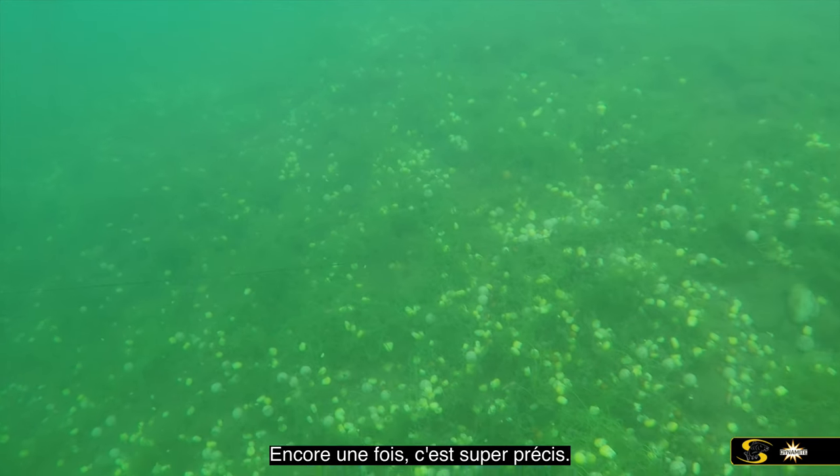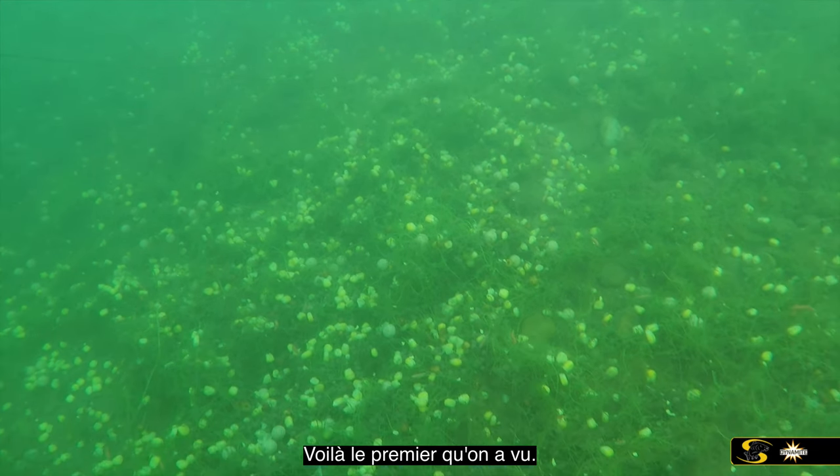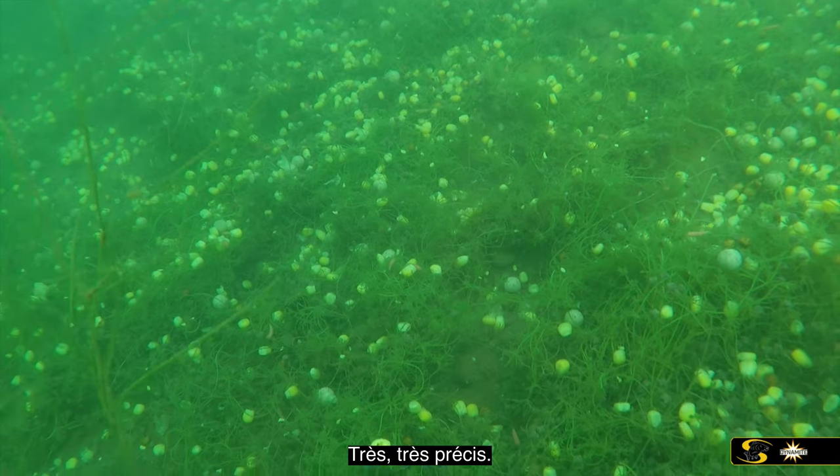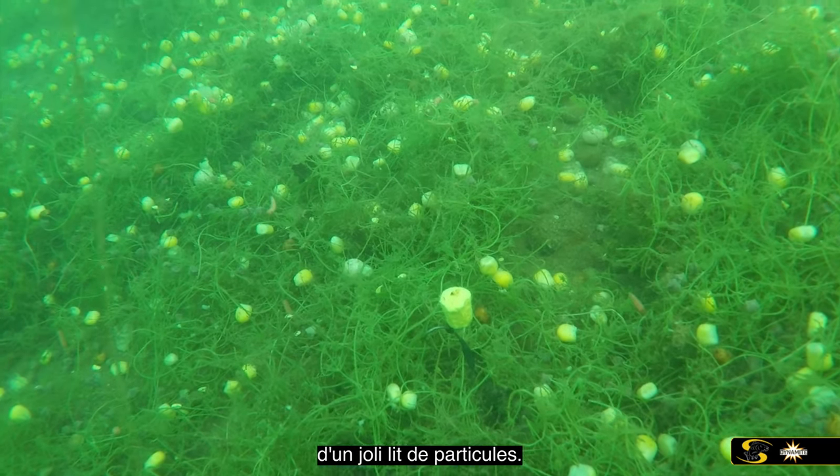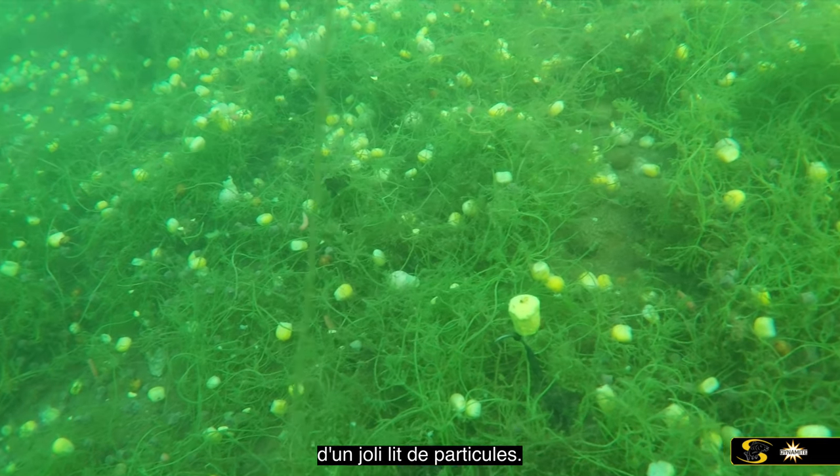But again, he's incredibly accurate. There's the first one that we saw. Really, really accurate, matching the hatch, yellow critically balanced bait sitting over the top of a really nice tight bed of particle.